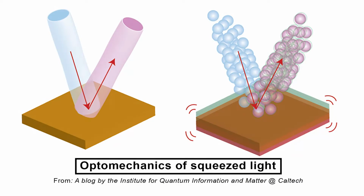A detector measuring the noise in the light as a function of frequency showed that, in a range centered around 28 megahertz, the system produced light with less noise than what is present in a vacuum, which is the standard quantum limit. The team expects that with further improvements, the technology could be used to make integrated microscale devices for precision metrology applications. The work appears in Nature.